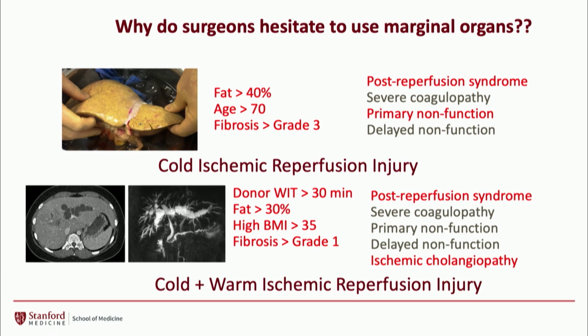So why do we surgeons hesitate to accept those kinds of marginal organs? This is a nice fatty liver, probably macrosteatosis, 60%. If I use this liver without any kind of modification, if we just go straight to put this liver in, 100% I will experience post-reperfusion syndrome. After reperfusion, the patient's heart rate goes down, and maybe 1 minute later, the anesthesiologist yells to me, chest compression, and I have to do good exercise for 10 minutes.